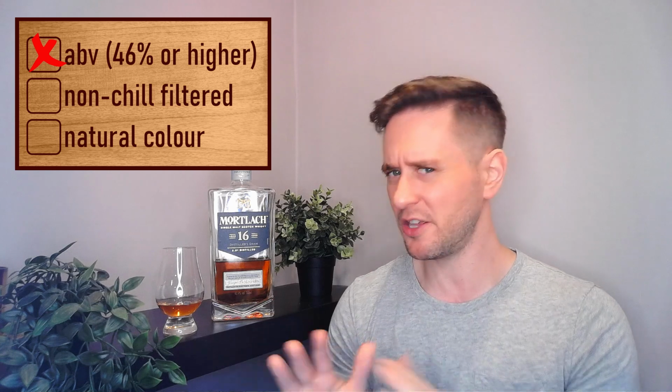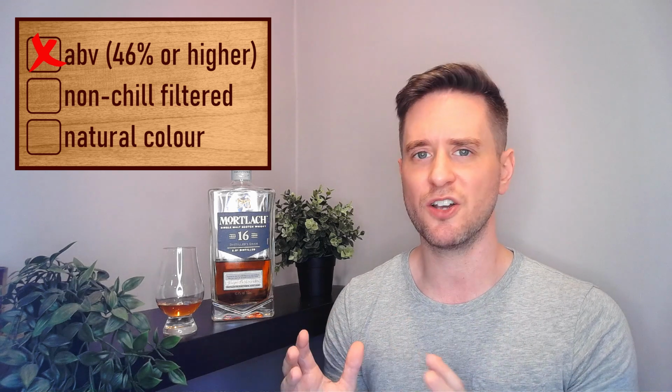In terms of ABV, our ABV here is 43.4. I always kind of notice when they put the decimal point in the ABVs. There's nothing wrong with it. It's very precise. Why not? It's just something I notice. In terms of chill filtration, there's nothing about it on the bottle, nothing on the box, nothing on the website. So when they don't mention it, we can assume that yes, it is chill filtered.